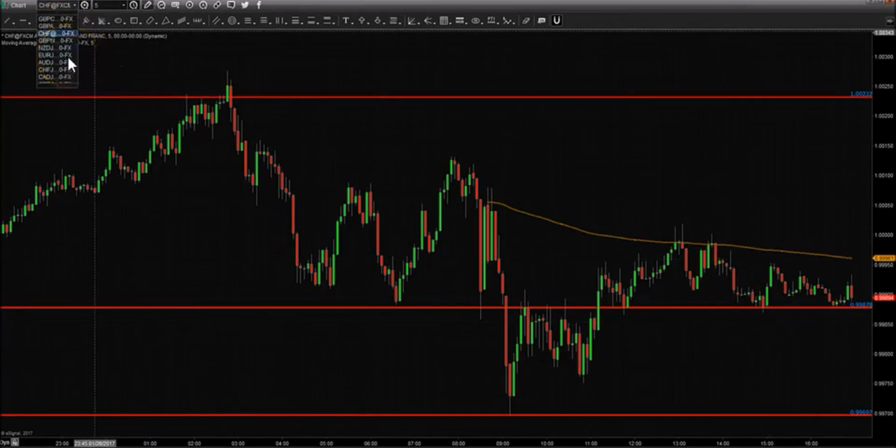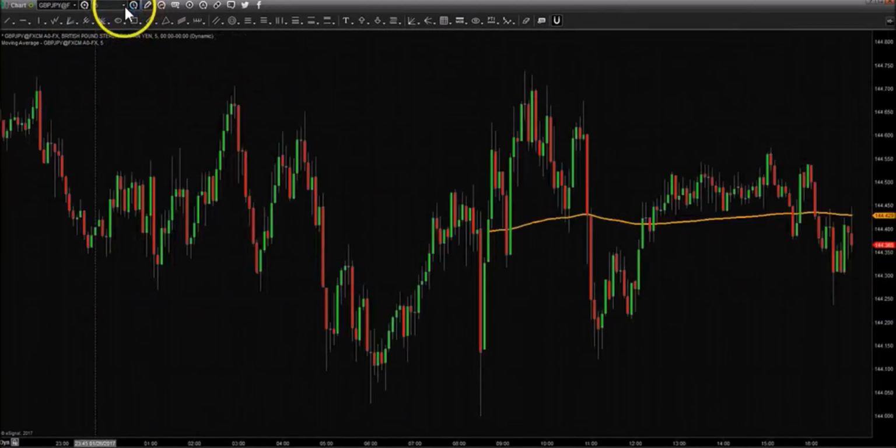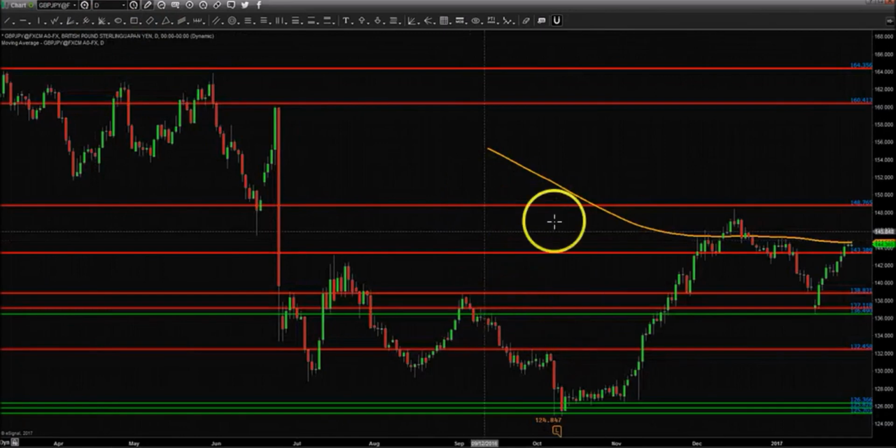Let's go ahead and move a little bit down to the Japanese. Let's go to pound yen. Go down to the dragon, and let's see if we have a chart up for that. And there we go. And I have support and resistance.